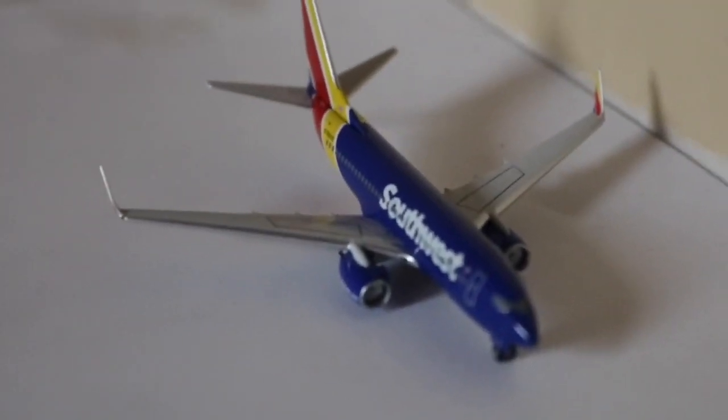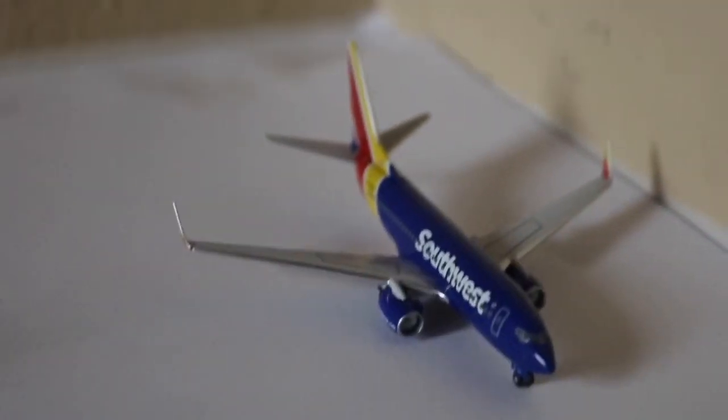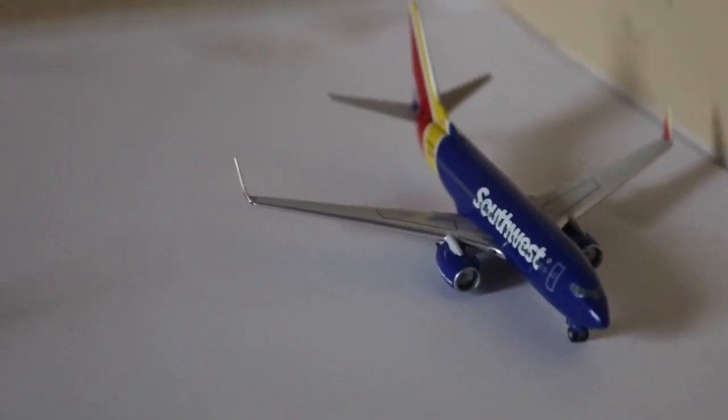Okay, 737-700 currently just got, or they fly out some flights late, so it's heading out to Orlando. It just landed from Austin. I'm pretty sure they have that route. If not, you can call me an idiot. Sorry about that if I got it wrong. Man, this is kind of a hard angle.